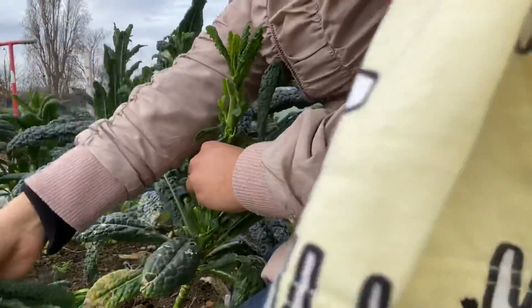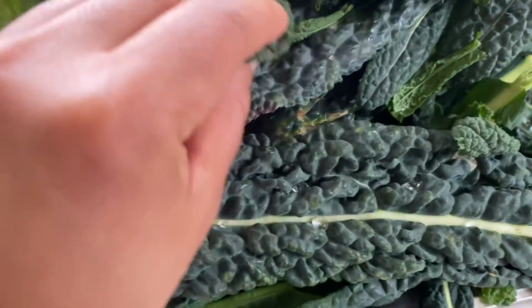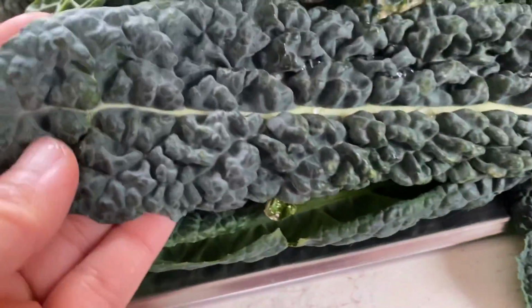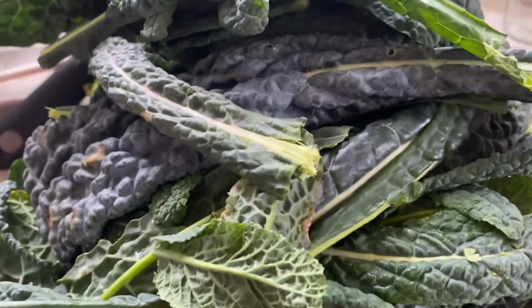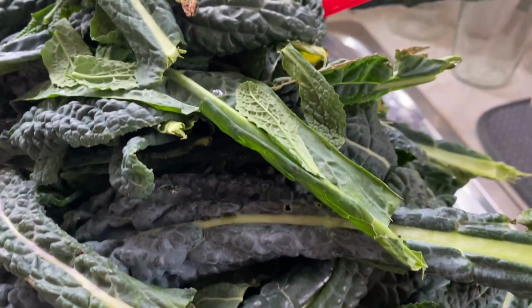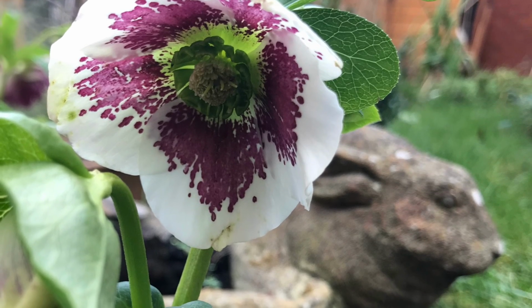The harvest has not been that bad. This is a full-size leaf, and I've also got some very tiny leaves, but these will be very tender, so that can be eaten raw in salads, whereas the full-size leaves will need some cooking, so I'll be doing it in the form of side dishes or curries.